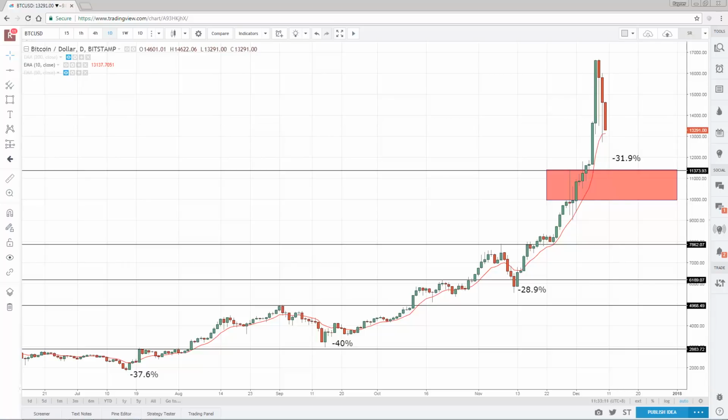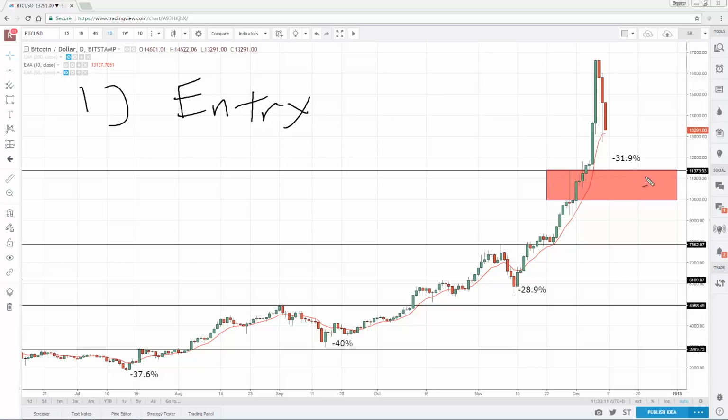So with that said, this is my take on Bitcoin. Just a quick recap. Number one, I shared with you that within the 10 to 11,000 area is a potential buying opportunity if the price action presents itself. Why? Because it's a retracement of about 30+%, plus the psychological factor of 10,000, 11,000, plus previous resistance turned support. So this is a good possible entry. I use the word possible entry to look for a long setup.